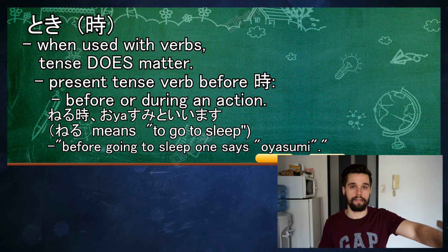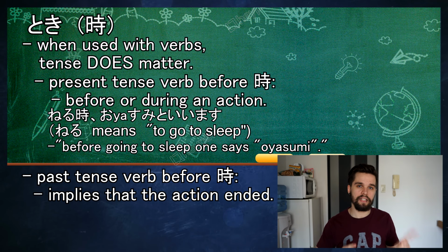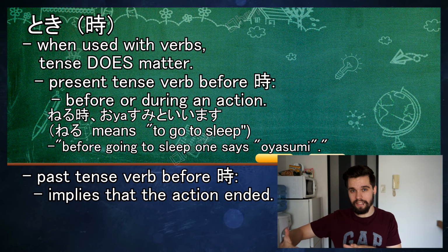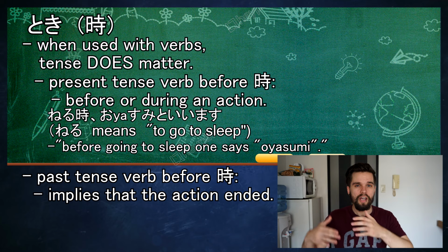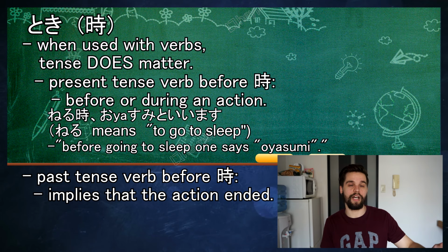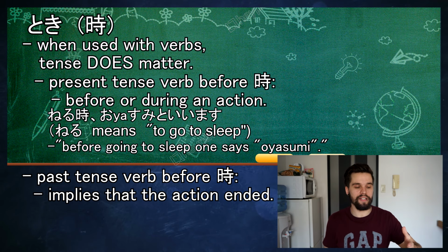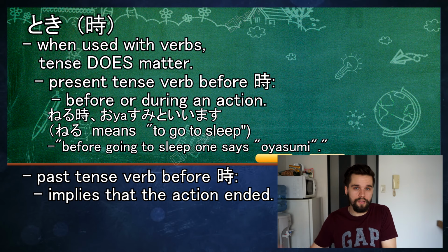You weren't there yet. Now, if you say 日本に行ったとき、そばを買った, it means that you arrived there and then you bought soba. That's the difference. So past tense verbs usually imply that something ended and then you did something. It kind of makes sense because it's in past tense, right? So something ended and then you did something. 犬を飼ったとき、そばも買った。So after buying the dog, I also bought soba. So it's basically when I bought the dog, it's a little bit like after buying him, so I already bought him, but when I bought him, I also bought soba.